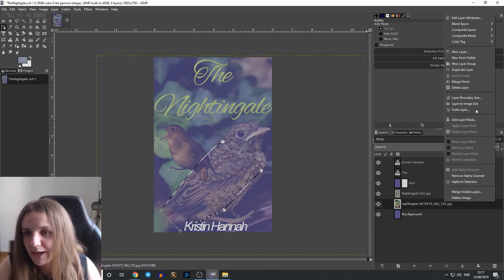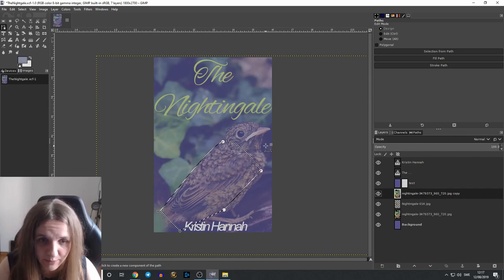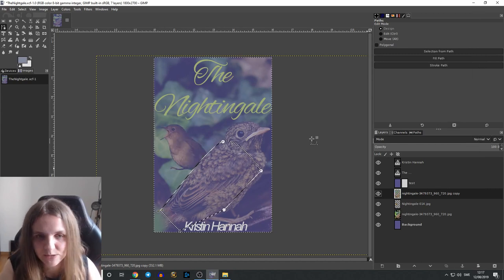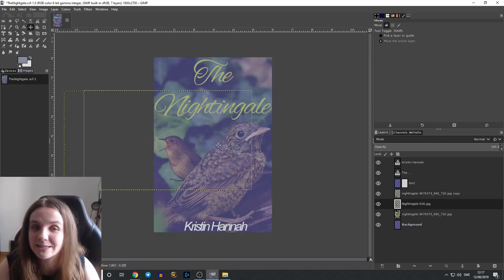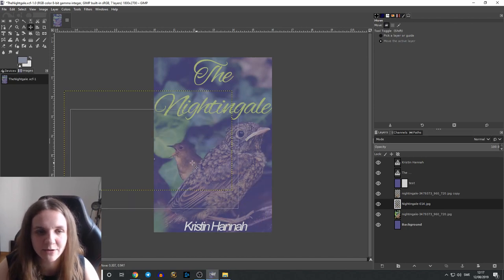So we're gonna duplicate this. We're gonna move this one above it, and then we're gonna delete everything that isn't this wing. So because we have two of the front bird, we're able to like give the impression that we have moved this nightingale behind it, even though like if I move it over here, it's gonna be really weird. So you can see where I cut off. But this should be fine.